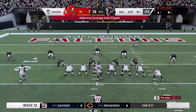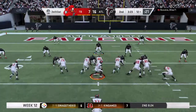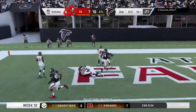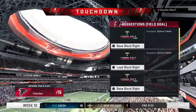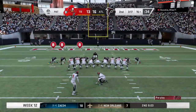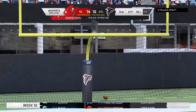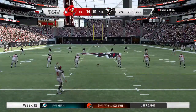Off the play fake, Winston, and Evans hauls it in. Touchdown, Bucs. Mike Evans, his fourth touchdown on the year, as they have now chopped this lead down to 3. Extra point by Gay is up and good, and that will shave one more off this lead.